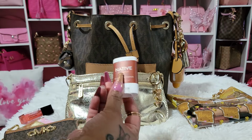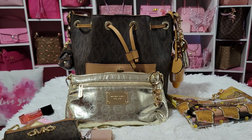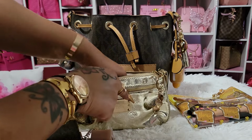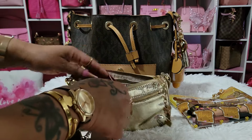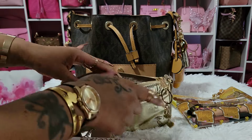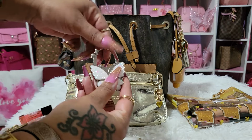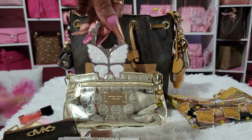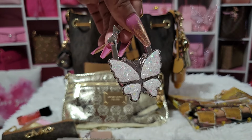I have my deodorant in coconut and vanilla. And I got this out of the travel section at Walmart. And they also have peach now. Then I have my cuticle oil. I have my tool pen. I have my purse hanger. This is so pretty. This came from Shein. I love it. It's so cute. It has a little bow on it.